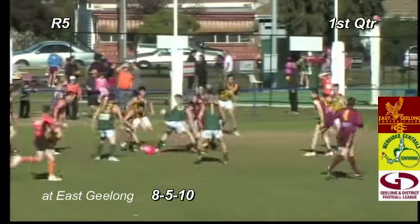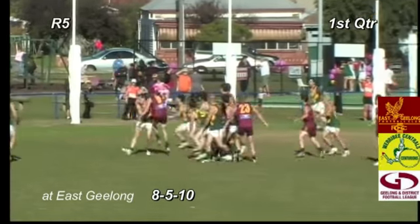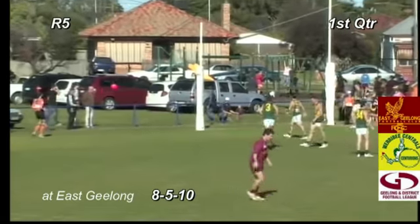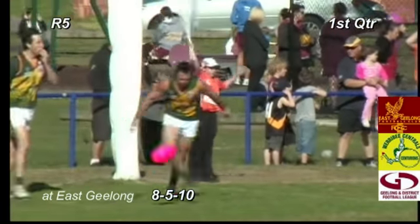Ball's thrown in, gets the back of the contest, picks it up there. Play, I'm not too sure. He's Titsky, is he? And it's picked up by Closter. Quick kick through the contest and has gone through for a minor score. 1 goal, 1 Ryan Closter, 1 goal, 3 East Geelong.